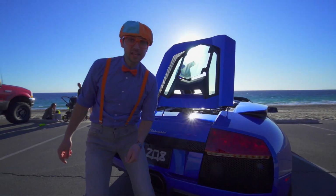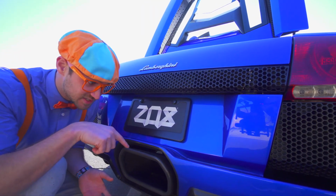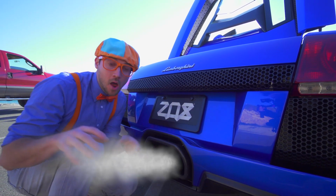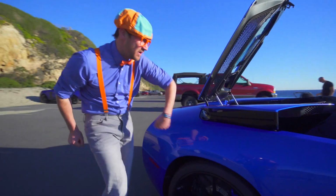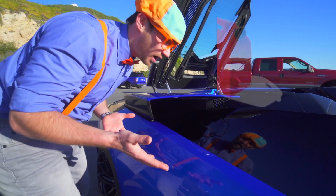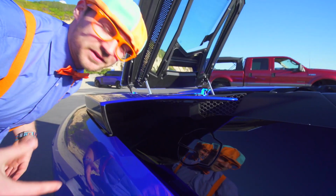Ooh, look at this. Whoa, this is the exhaust. There's one big exhaust right here. This is where the exhaust goes out from the engine. Whoa, do you see this? This is where you put the gas inside this car. Ooh, down here, that's where air goes in to cool down the car.